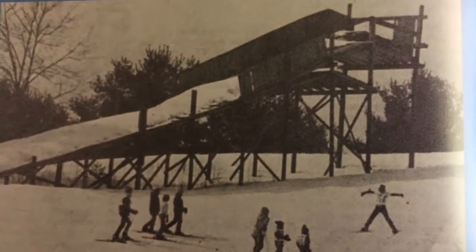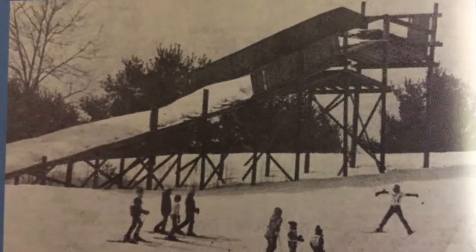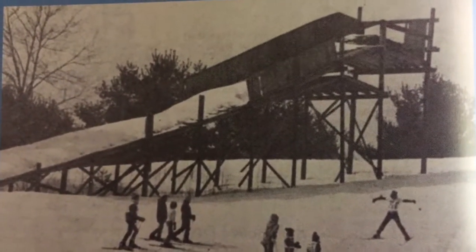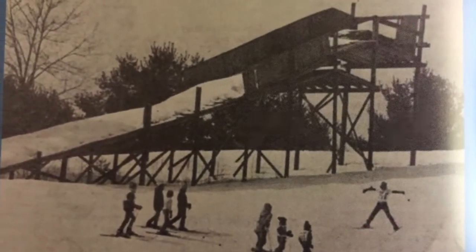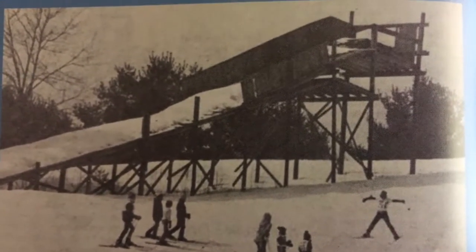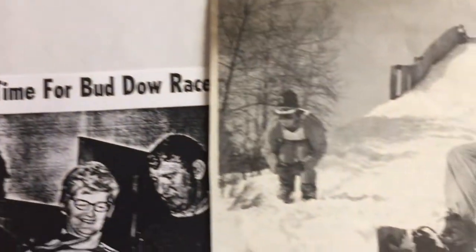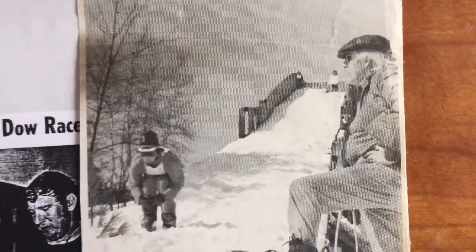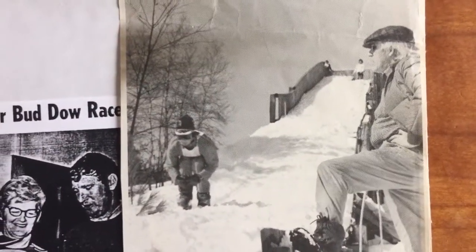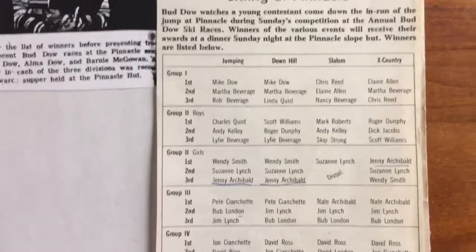As mentioned earlier, the old trestle near the top by the standpipe or tower was replaced by this large structure for jumping. This is on the bowl side. It was part of some of the jumping for the MCI ski team, as well as the Bud Dow races. Here you see Bud overseeing a skier coming down off that jump, and there are annual Bud Dow races.